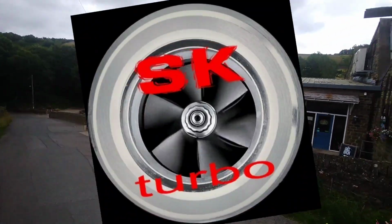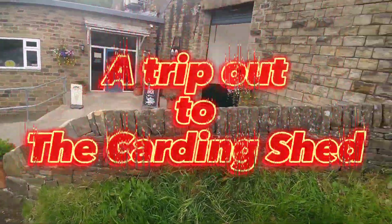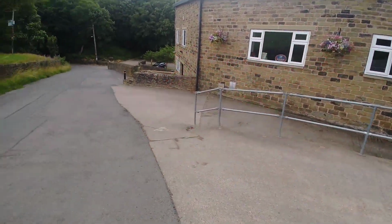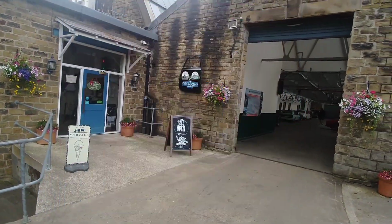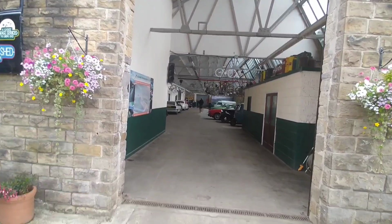We took a trip out today. We're at the carding shed in Yorkshire, Holmfirth. We came here a few years ago and they've changed the location, so they've been here about 4 years now, I think. So just going to take a quick walk around and see what they got.